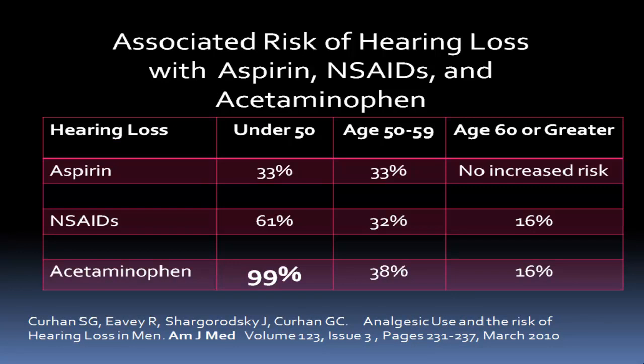Another concern that many people are not aware of is that chronic use of aspirin, NSAIDs, and acetaminophen can cause hearing loss. Look at the results of this study. 26,000 men were tracked every 2 years for 18 years. The percentages are comparisons to non-regular users of that medication. So, for example, men using aspirin regularly were 33% more likely to have hearing loss compared to those who did not.